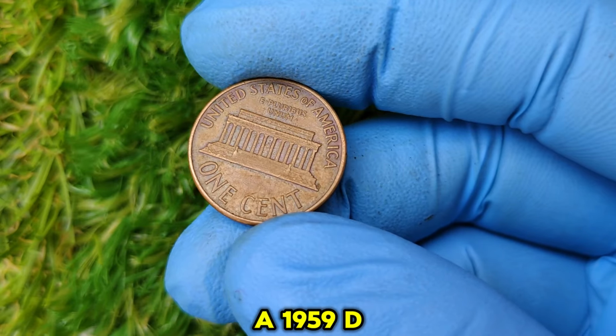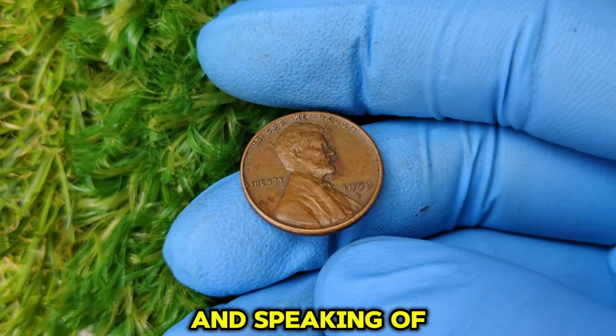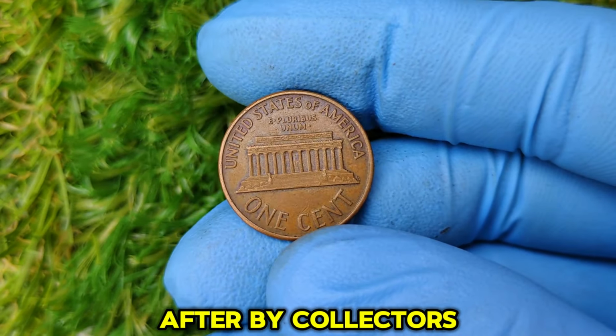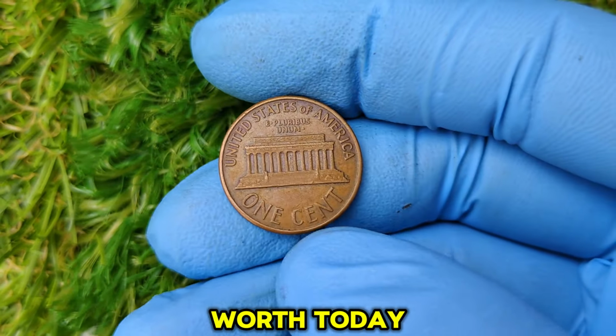If you have a 1959 penny in mint condition, it could be worth far more than just face value. And speaking of mint condition, coins that were never circulated or have very few imperfections are highly sought after by collectors. Now, let's get into the numbers. How much is the 1959 Lincoln cent really worth today?